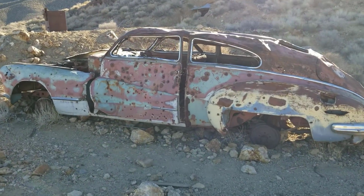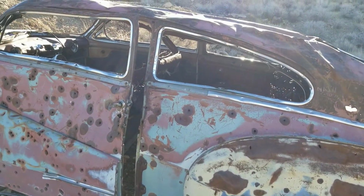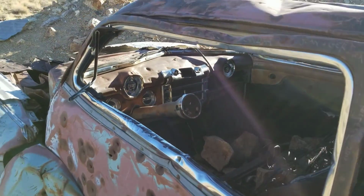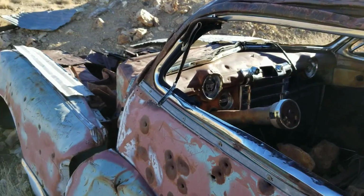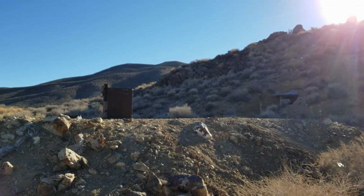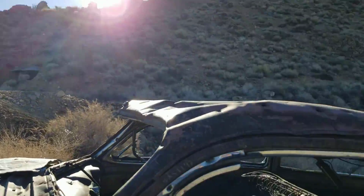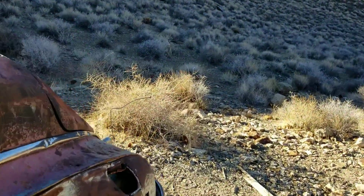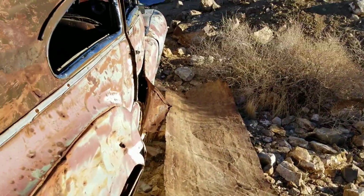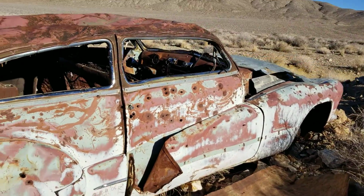Wow. Somebody's taking target practice on it. Not too nice. But yeah, here is a car that chances are it's Pete's car. He worked this mine by himself for years until 1945. And then there is another platform, and maybe the car rested on that platform. We don't know what happened on this platform ahead, but yeah, here is Pete's car.